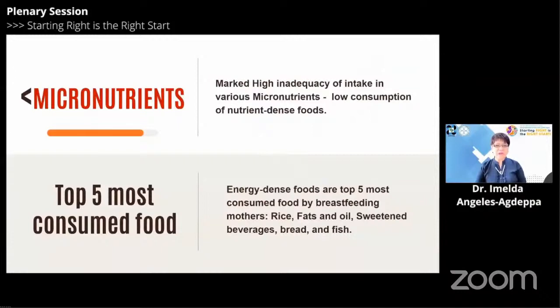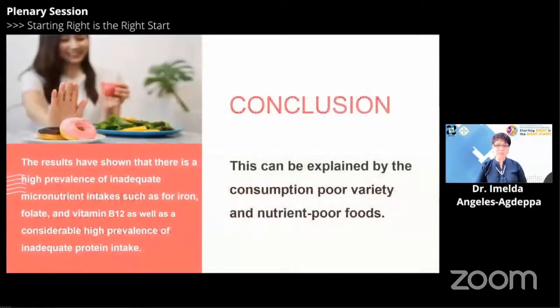So there is really a marked inadequacy of intake in various micronutrients. That's actually because of the consumption of low nutrient dense food. So energy dense foods are top 5 most consumed food by breastfeeding mothers, like rice, fats and oils, sweetened beverages, and bread and fish. So the conclusion is that results have shown that there is a high prevalence of inadequate micronutrient intake such as iron, folate, and vitamin B6, as well as B12, and considerable high prevalence of inadequate protein intake. This can be explained by the consumption of poor variety of nutrient-poor foods.